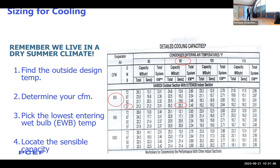Okay, so here's an example of a $1 million prize winner. So this is a Carrier product some time ago. So condenser entering air temperature, that's outside. The 95. Oh, they even offer it. This is a 2-ton unit. They even offer it at different CFM totals.